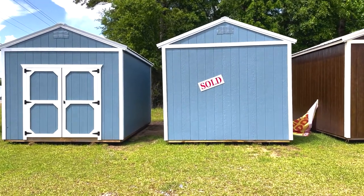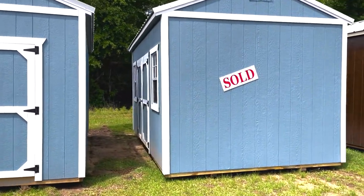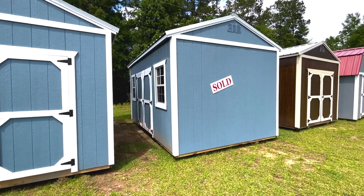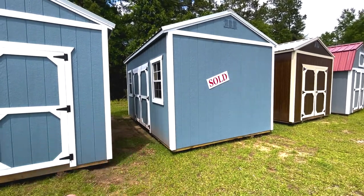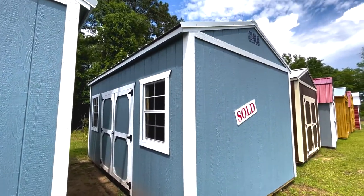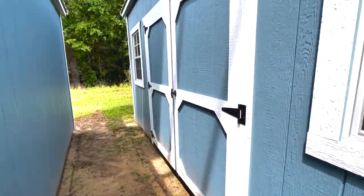So the reason we came today that we've been waiting is because they were having a bit of a discount day today for everything that was on the lot. So I was going to have a shed built, the 8x12, but today if you came and they had something on the lot you liked, there was a discount. So I ended up buying this shed. You can see it is blue, the white roof and white trim, has two windows and double doors.